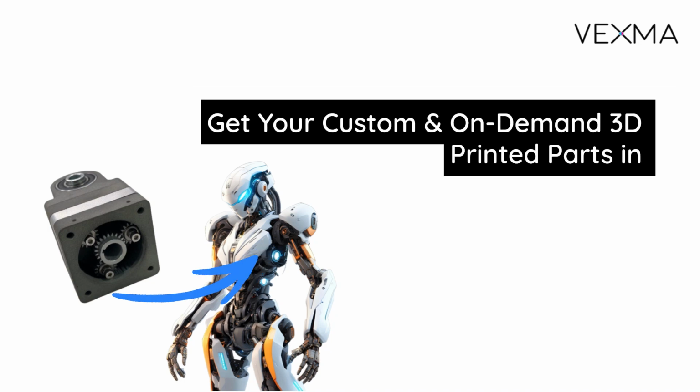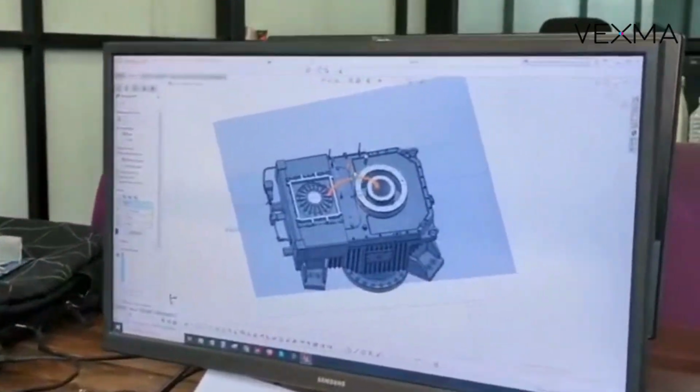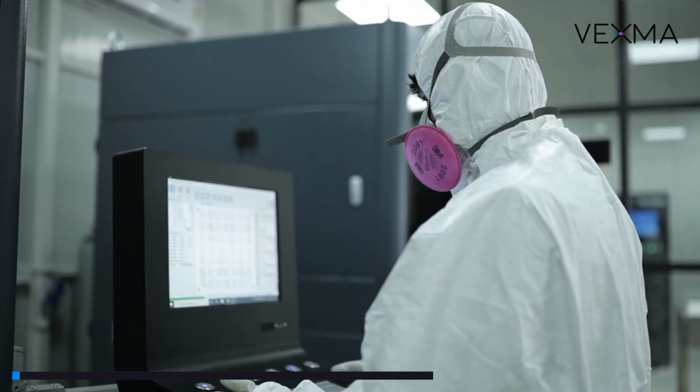Get your custom and on-demand 3D printed parts in just days from design to delivery. We specialize in high-quality plastic and metal 3D printing.